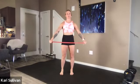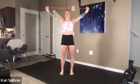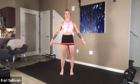Okay, so what we're going to start with are just some banded pull arounds. This is our movement prep. So taking this band, maybe starting all the way at the very edges, seeing how your shoulders feel, pulling around to the back, and then pulling around to the front. If that doesn't feel like it's enough of a stretch, go ahead, bring your hands closer together. If you feel like you can't even get it over your head, then you either need to go to the very ends of the band or to a lighter band.